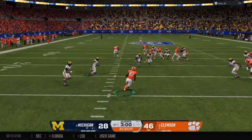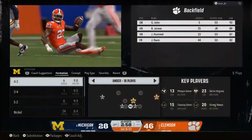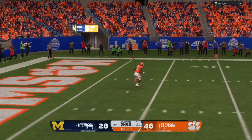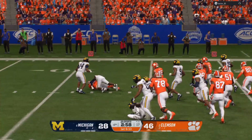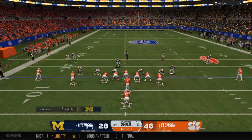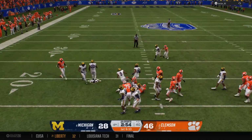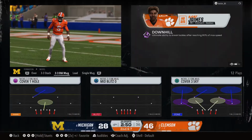He's going to return it from deep in the end zone. Tackled at the 14. Not very good field position to start here. And the powerful Clemson offense is back out there. Working clock with the ground game. The gain is 3. Now it's 2nd down and 7.